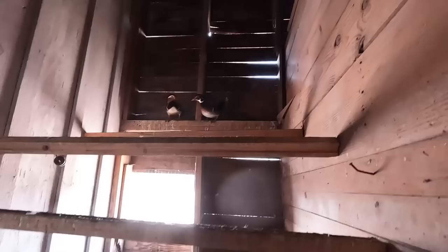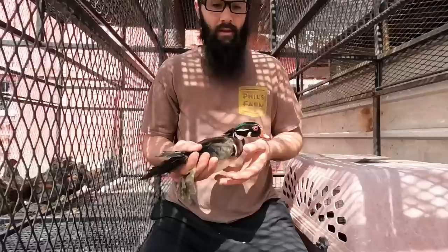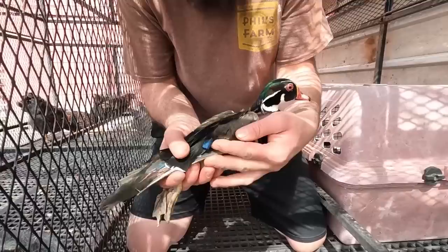So, hey, pretty girl. Anyway, I'm super excited about them. I'm going to try and catch a drake real quick. We'll take a look at them and then I will let them go back to being them. I'm doing this in here because I don't want them to escape. But here is one of the drake woodies.